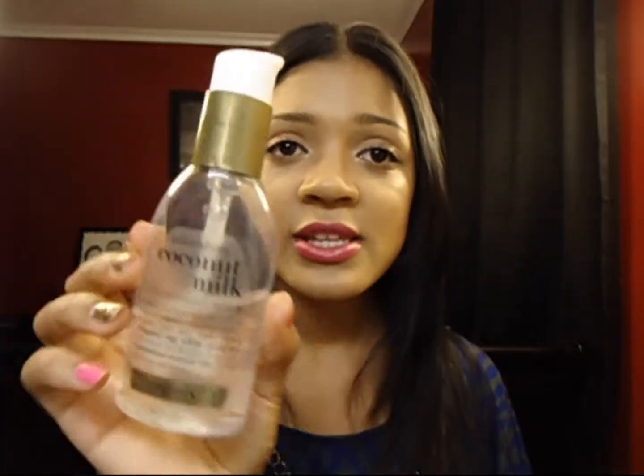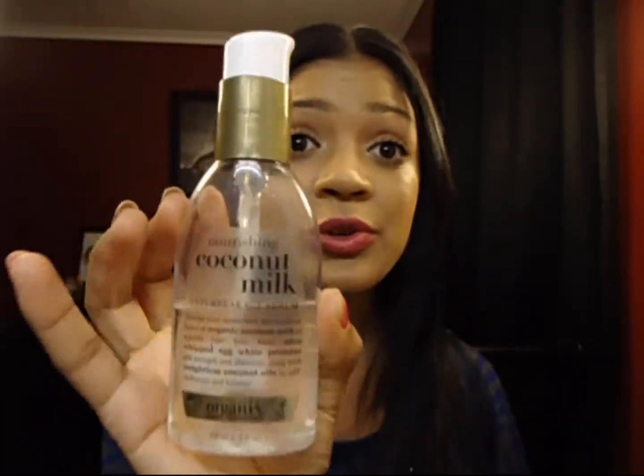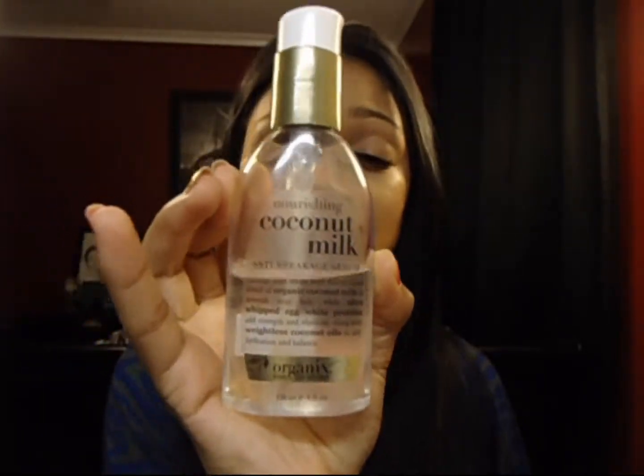Okay, so the next thing I use after washing my hair is some kind of oil or serum. I mean, oils and serums are all the same thing in the drugstore these days anyway. But I started out using this coconut milk anti-breakage serum, which is basically an oil, and I've been using this for a long time. This stuff lasts a really long time. You only need like 1 pump and it goes a really long way.